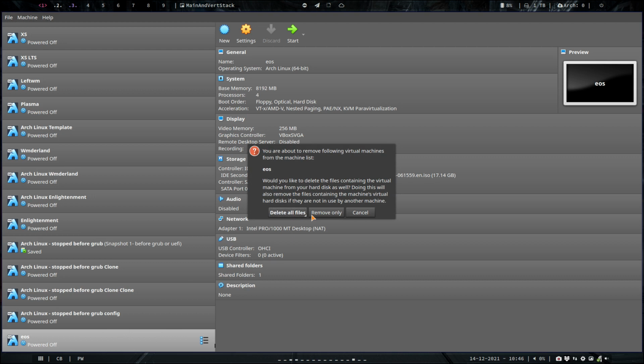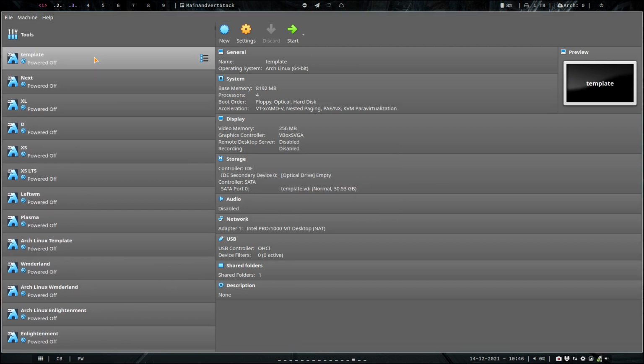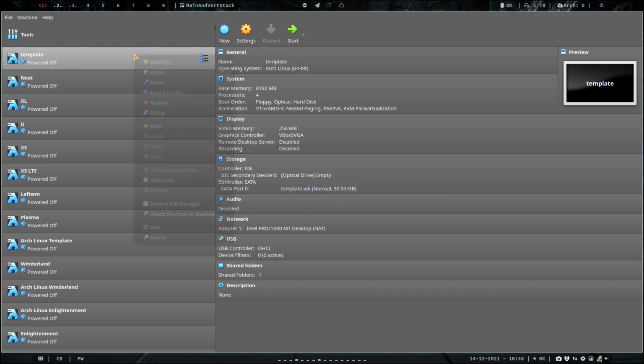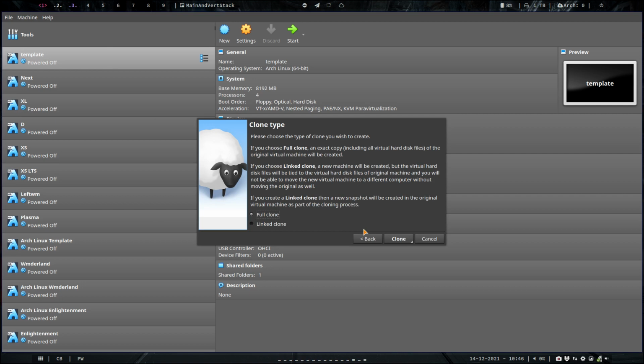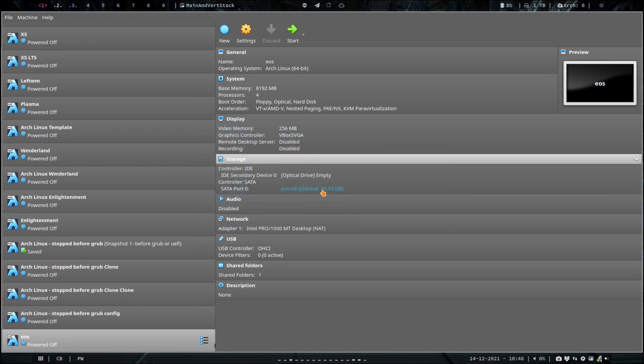There are other ways, but it's so much easier to delete the file, go to the template, and I have to do it anyway. That's true, because it says here template 30 gigabytes. So I have to do the difficult part because I don't want to change my template. So, EOS. The difficult way is going in here.